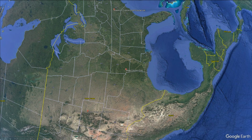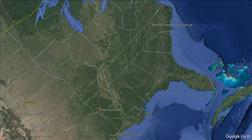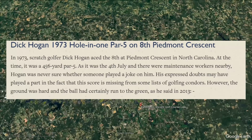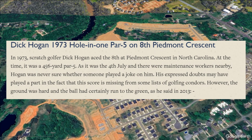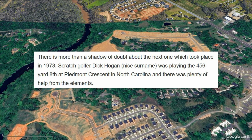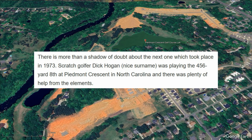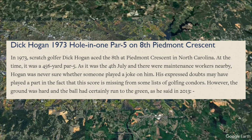And it wasn't until 1963, 11 years later, until golf history had the next Concorde on a par 5 at the 5th hole in North Carolina, where Dick Hogan aced a beautiful par 5 at 456 yards, July 4th. Placed on the 8th hole, the maintenance workers were nearby, and Hogan, to this day, or at least in the articles, never was really sure if someone played a joke on him.